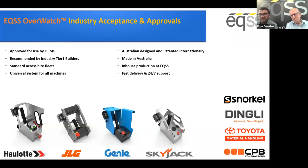It is important during a risk assessment to consider all possible risks and the flow-on effects of implementing any additional safety control systems, as we don't want to introduce additional risks to the operator.